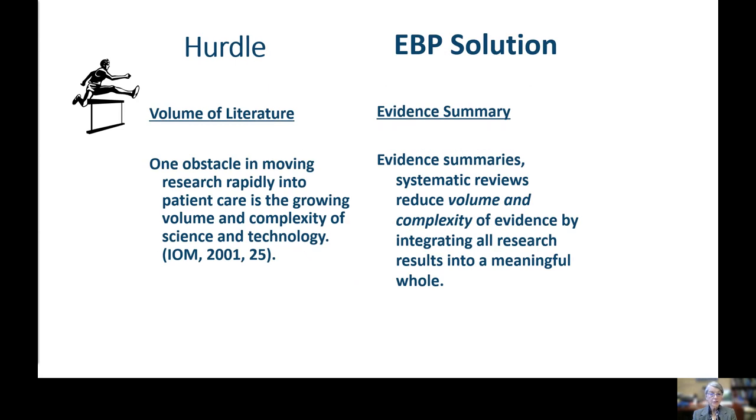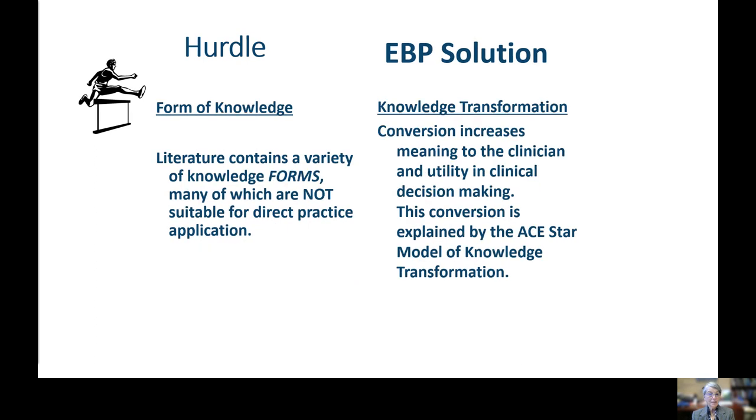So in looking at the hurdle and the solution, one obstacle in moving research rapidly into patient care is the growing volume. Evidence-based practice brings us a solution in systematic reviews that reduce the volume and the complexity of all the different studies on a particular topic. They're all integrated into a meaningful whole, a great evidence-based practice solution. Another hurdle was the form of knowledge. The literature contains many forms, most of which are not suitable for direct practice application, as we saw in the t-test. Knowledge transformation, however, increases the meaning to the clinician and the utility in clinical decision making.